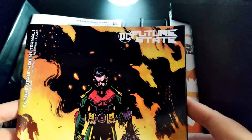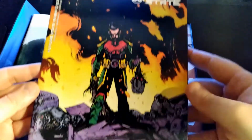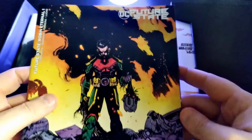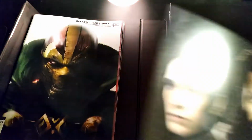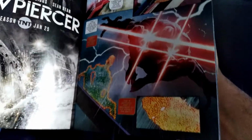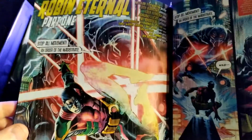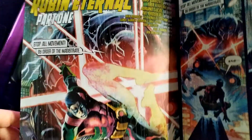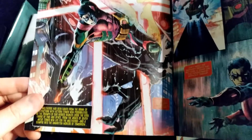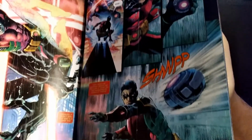Next we have Future State Robin Eternal number 1. And yeah, this obviously takes place in the future. And great art here. This is Eddie Barrow's artwork. The first time I really took notice of him was whenever they first did Rebirth with Detective Comics. And yeah, I really enjoy his stuff too.